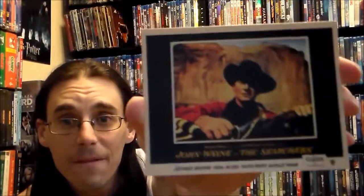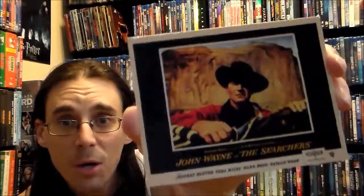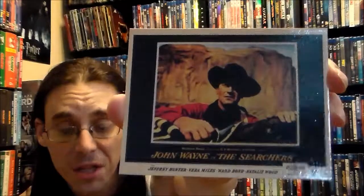And an advertisement for Warner Brothers Online. That's cool when they still got stuff like that in there. And it's also got a photo postcard for The Searchers, which is really neat.